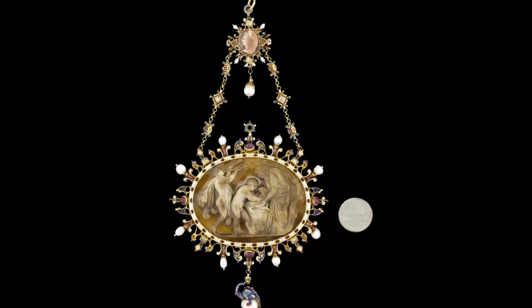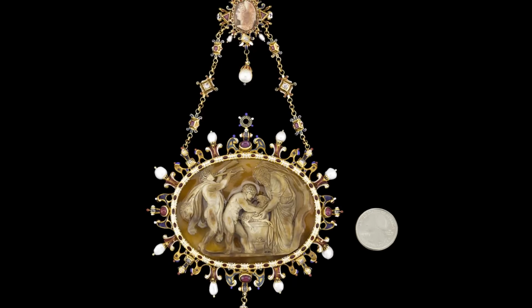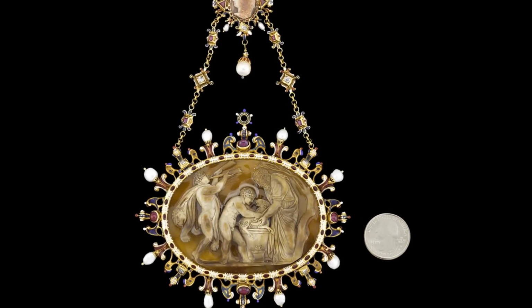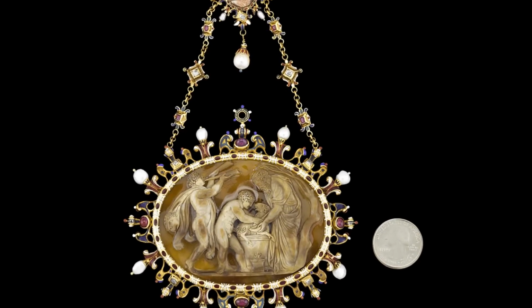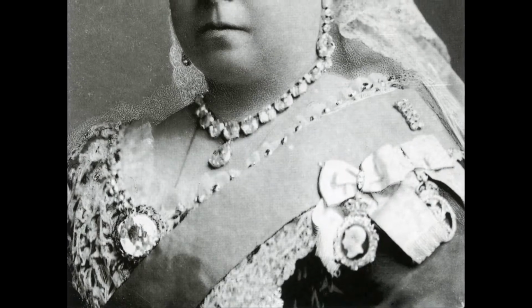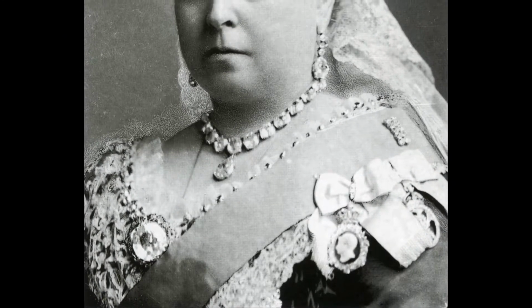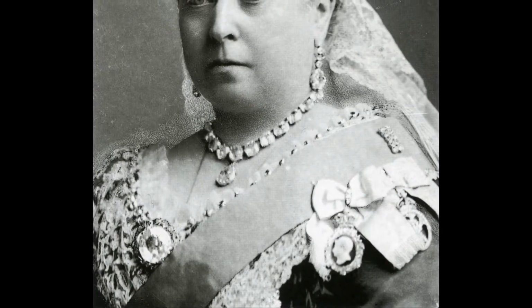Queen Elizabeth I was also a big fan of cameos, and many of the women in her court wore them to curry favor with her and as a symbol of wealth. Cameos remained popular in the 17th and 18th centuries, but the era that is most well known for cameo collection is the Victorian period. Queen Victoria was an avid cameo collector, as was Napoleon Bonaparte.